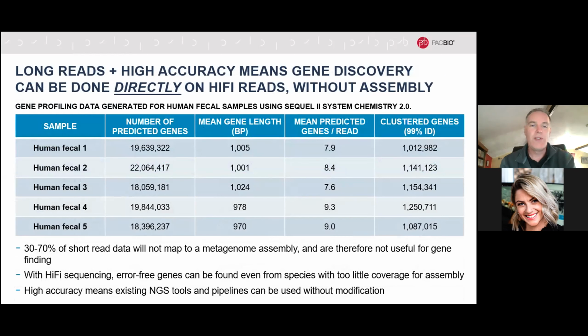So what can you do with this? You've got the long reads, you've got the high accuracy, without actually going and using the computing power and time and resources to do a full assembly. What can you do directly with the data? Well, you can look for predicted genes within the sequences that you have. And again, there's an example here of 5 of the human fecal samples, and you're looking at many millions of predicted genes. Read lengths of each gene about 1 kb, and out of the reads you're looking at anywhere between maybe about 7 to 9, say around 8 predicted genes per read from those 10 kb fragments.